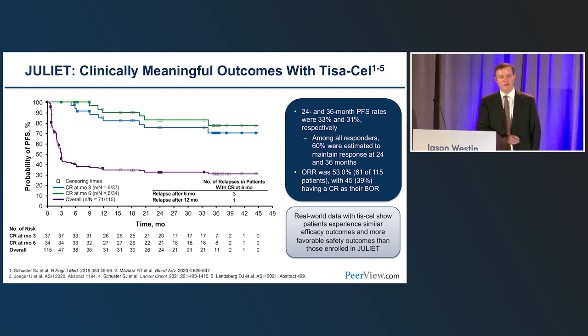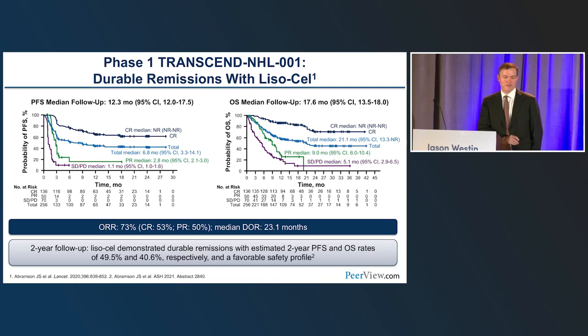In the Juliet study, there was very impressive stability of responses in those that achieved a complete response, and now with additional follow-up, we're seeing progression-free survival rates that are not changing very much between month 24 and month 36, 33 and 31%. And we're showing in real-world data sets, that I'll go through in just a few moments, additional stable findings on a plateau of the Kaplan-Meier curves long-term after tisa-cel like liso-cel. And then the Transcend study also had an update for their data set showing that with longer follow-up, same story. So we're seeing a real trend here with much more mature data than we originally had in the pivotal trials, showing that those patients who achieve a benefit clinically from CAR T-cell, in my opinion, can be cured with these approaches. In the liso-cel update, the 2-year PFS and OS were 49.5% and 40.6%, but that plateau is what I would highlight.